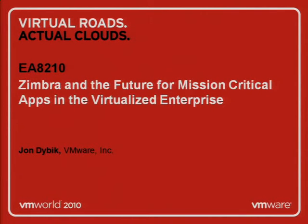We're going to talk about Zimbra and the future of mission-critical apps in the virtualized enterprise and discuss how the Zimbra appliance really helps innovate, progress, and solve some of the challenges that you probably experience today around email and collaboration, maintaining, managing that, provisioning that in your data centers today.